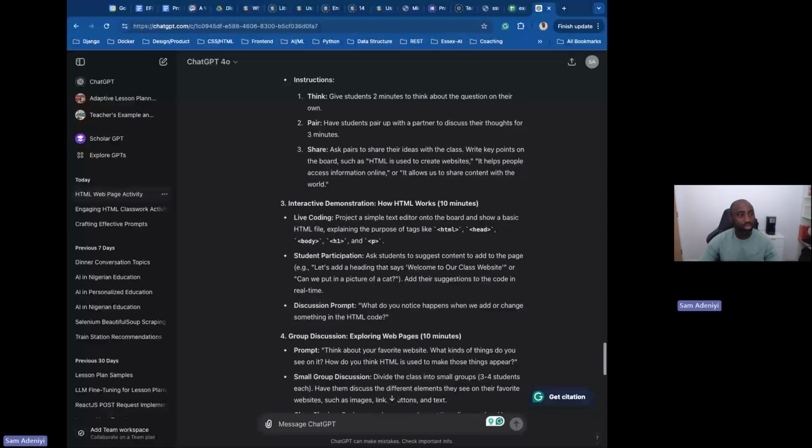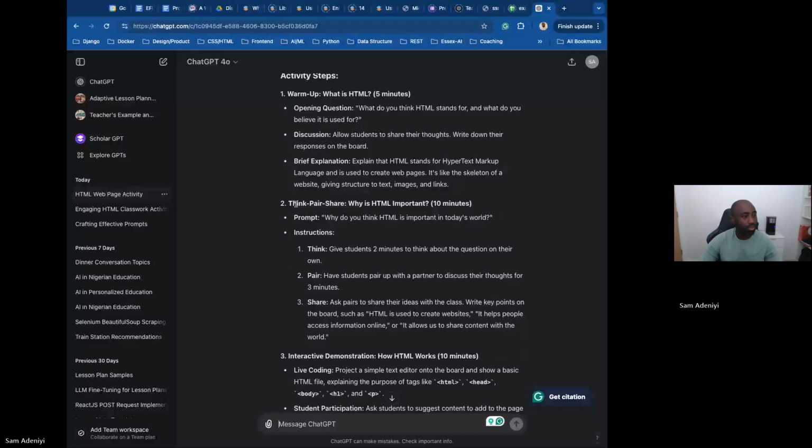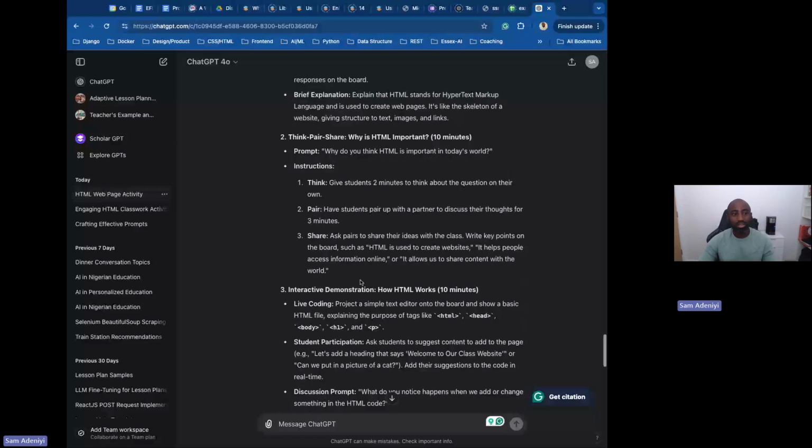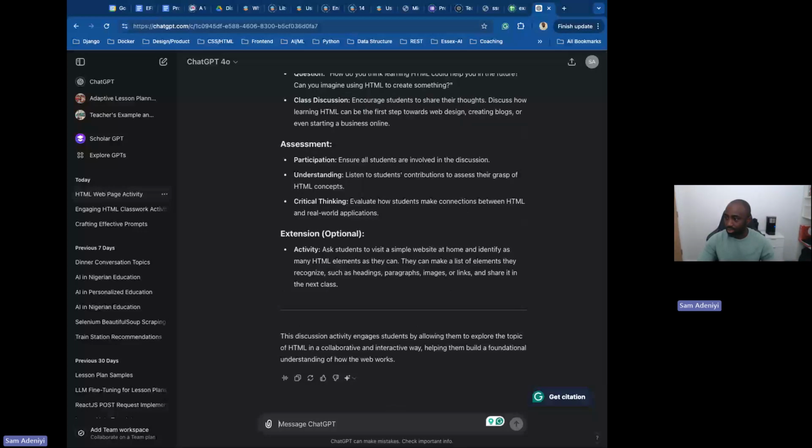So it's coming up with warm up, what is HTML, opening question, discussion, briefing. Now, think-pair-share, why is HTML important? This is more like an activity, but students need to already understand what HTML is. Now it has group discussion, you have interactive sections. Now I'm going to write another prompt, and then I'm going to explain this.